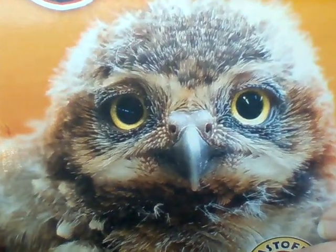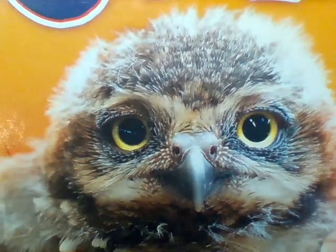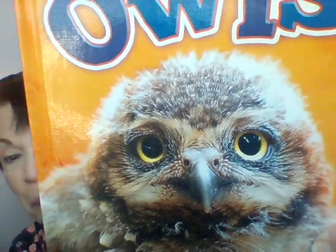Salutations, everybody. Today we're going to read a nonfiction book. That means a book that is about real things in our world. The book we're going to read today is about baby owls. On the front cover, there's the cutest picture of a little tiny baby owl.